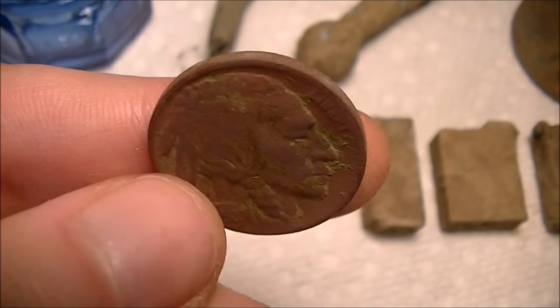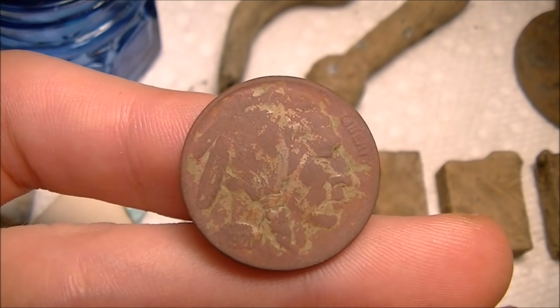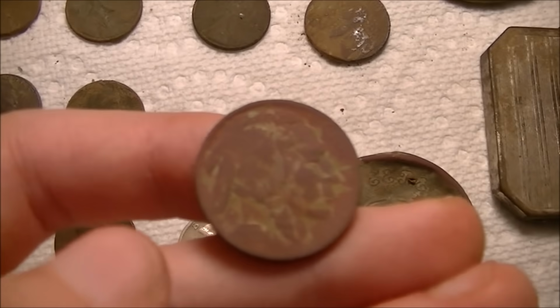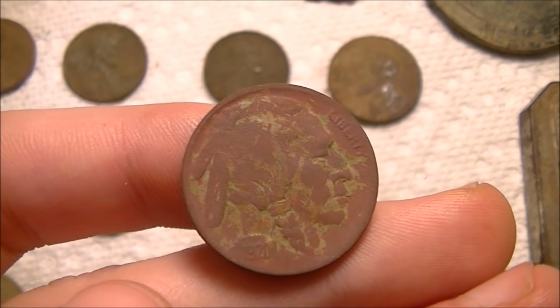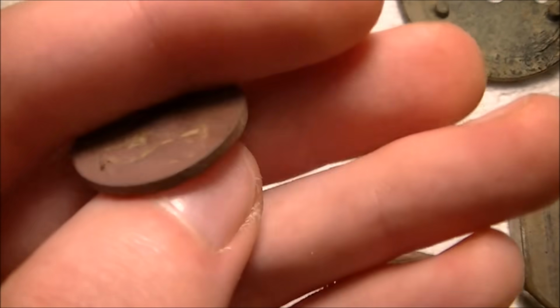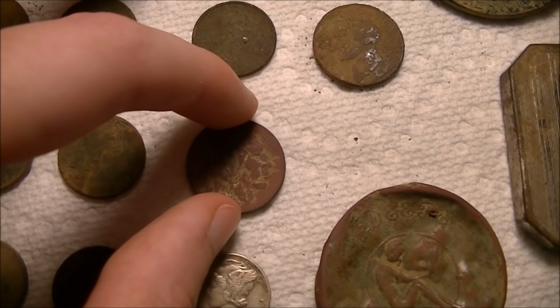And in that condition, without corrosion, if it had a D mint mark, it'd be worth about $250. Not making that up. Really beautiful Buffalo nickel there. I didn't look at the 1920 Philly, but without the environmental damage, that might actually be a $20 coin. That's a beauty, one of the best dug ones I've found.